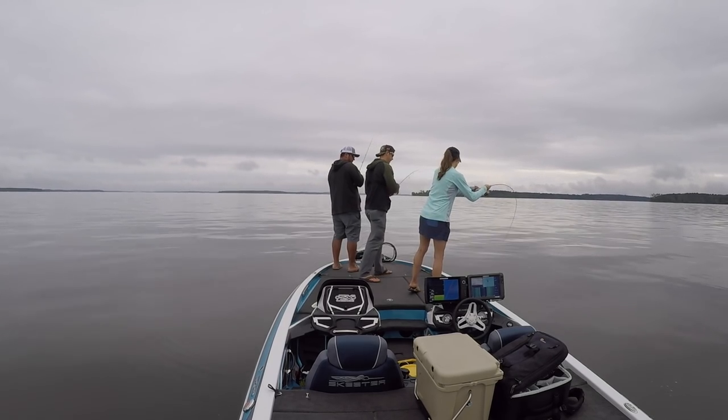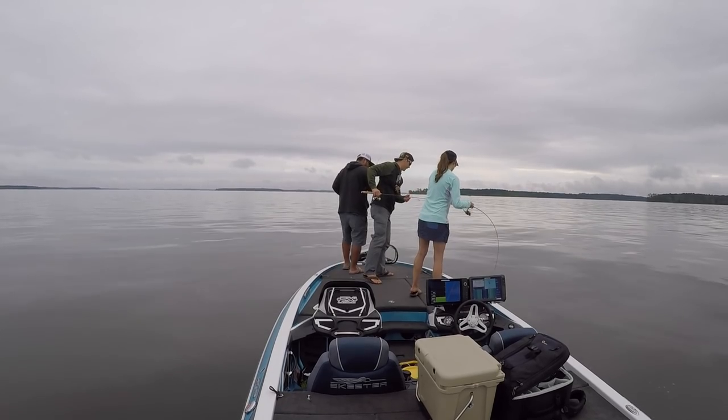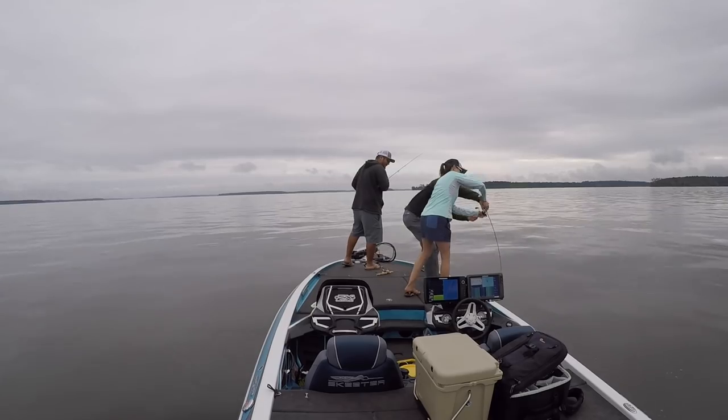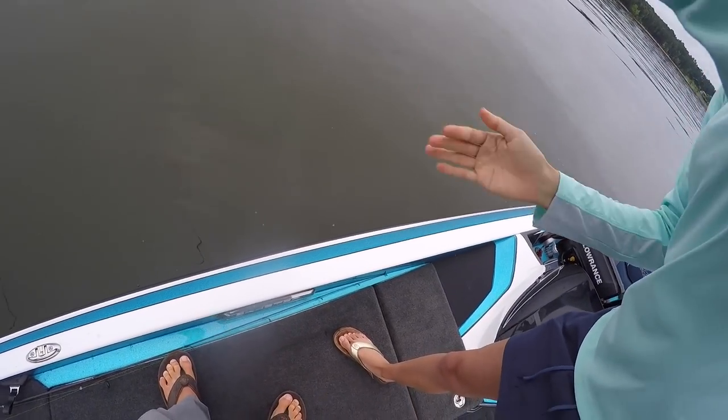Is he stuck? Oh, he's stuck in the... Yeah, and I'm stuck on you. I think you have a bass. Yeah, I think you might have a bass there. What do I do? What do I do? Let's see here. Wait. Oh, no.